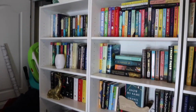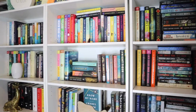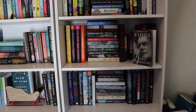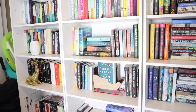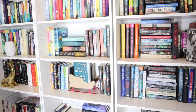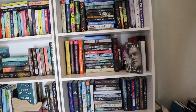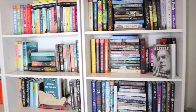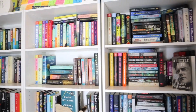So we're just going to dive right in and look at all the books on my shelves and talk about them. I do love to categorize by genre, and I also try to categorize by author within that genre. So as we're looking, you'll see that if I have more than one book from an author, I'll try and put them together, but I can't always because, for example, I don't want to put a hardcover and a paperback next to each other necessarily. I'm finicky about things like that. Maybe that doesn't bother you, but it bothers me. All right, let's get started.